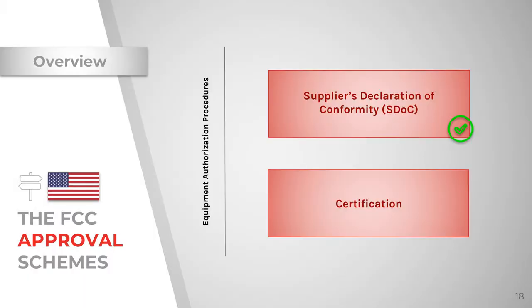We know that FCC has two different approval procedures for equipment authorization, and that's Certification and Supplier's Declaration of Conformity, or SDOC. We had just detailed the requirements for the SDOC approval scheme. Now let's move on to the certification procedure.